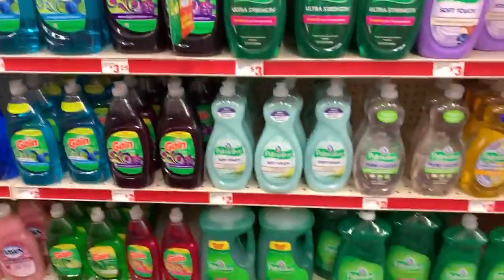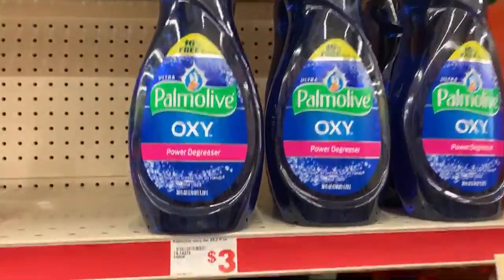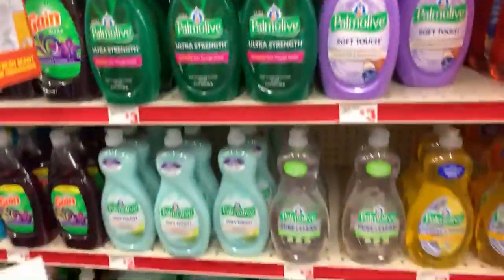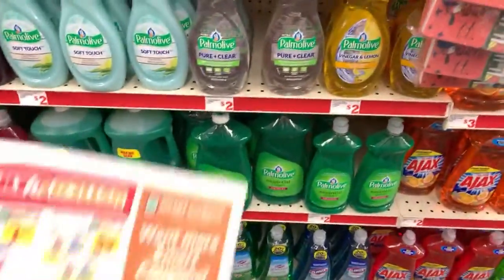Okay, so let's see what size it is, because my store has the bonus size at $3, and it says 16% free. Let's see if that's the one that's included or not. Okay, what do we have? Okay, looking for it, you guys.